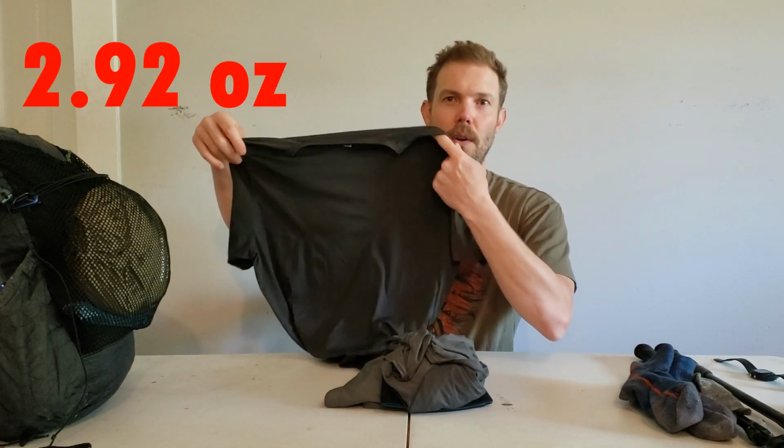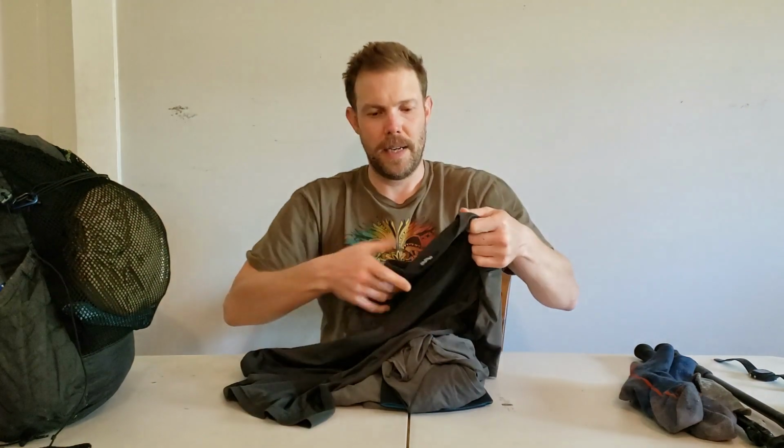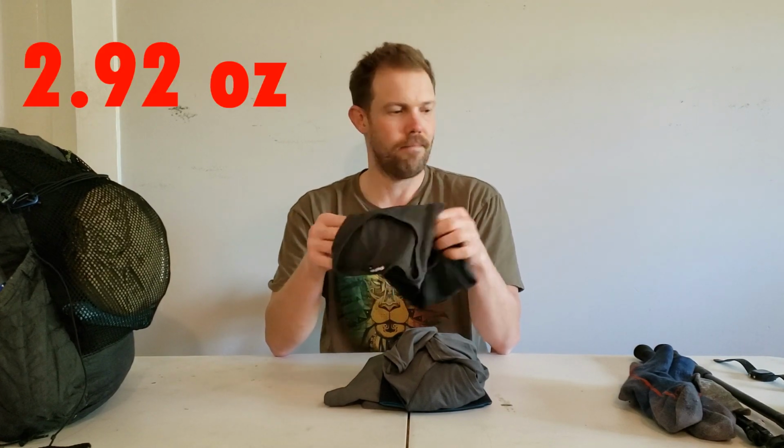T-shirt is a Rohan ultralight t-shirt. This has been in my drawer for a while. I used it back in 2017 on the Florida Trail. At the time, I'd never seen a shirt lighter. I don't know about these days, but this shirt weighs like nothing.